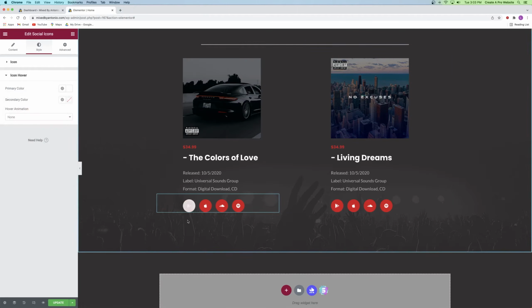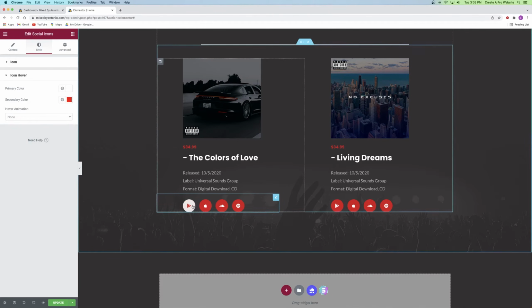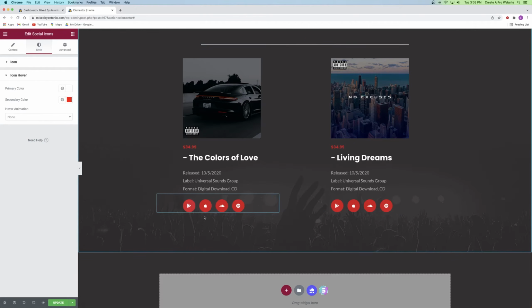And so now when I hover over it, it changes to white, but now the logo disappears. So I can change the secondary color to red. And so basically now when I hover, it inverses like this. And I think it looks way cooler like that. Now I'm going to click on Update to save my work.